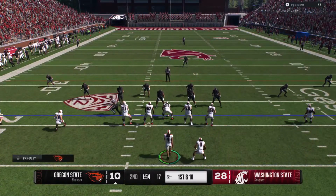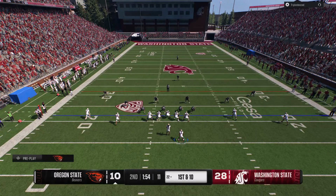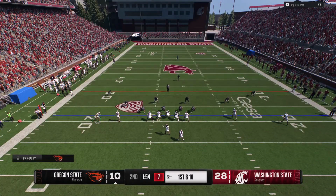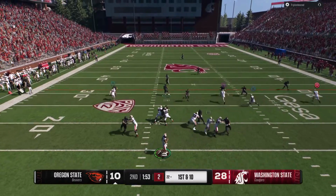Oregon State takes over, ready to send the offense onto the field. These guys have taken some body blows in the first half, but now a chance to do something to feel a little better going into halftime. Reese, they got to respond now. They got to put points on the board right here, cut into this deficit, create a little bit of momentum, because this one's going to get out of hand otherwise.